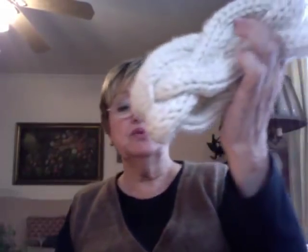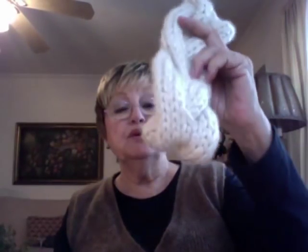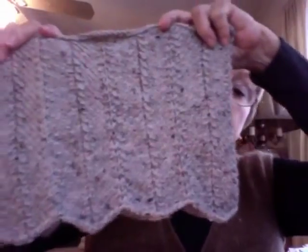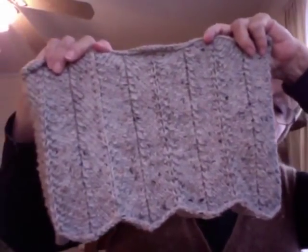But I have the instructions for this. Please look it up. I tell you which needles I used and the whole thing. So that's that. And then this weekend, Anna is going to be posting the chevron stitch, and it's this stitch here. And this is a cowl that I made, and it took one ball of yarn, and it's this Vanna's Choice.